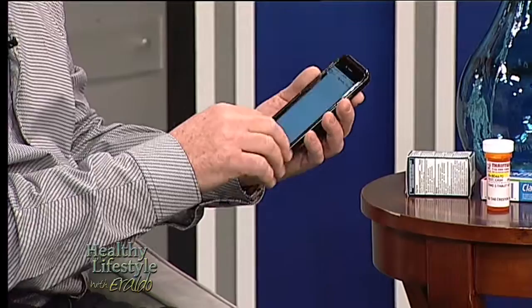Right, and you can email this information to your doctor, is that correct? Yes, emailing is very simple. All you do is, after you go to your profile, it'll say email on the bottom. And you can email this to your doctor? Yep, it gives you a great report. And the report is right here.